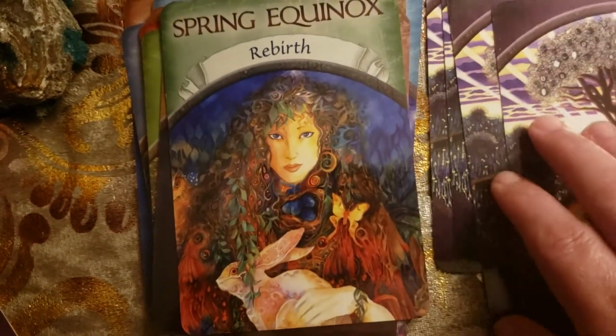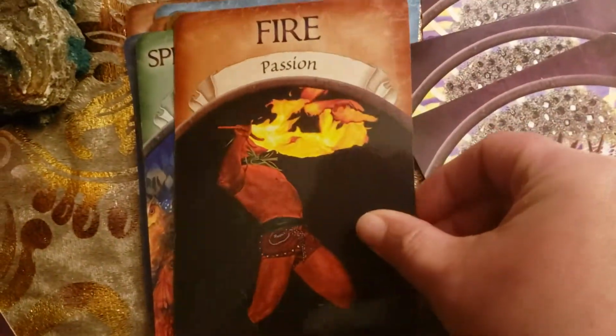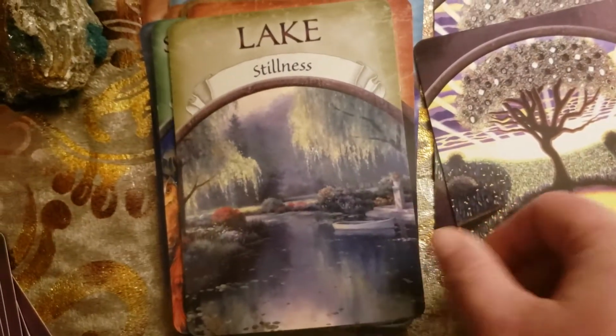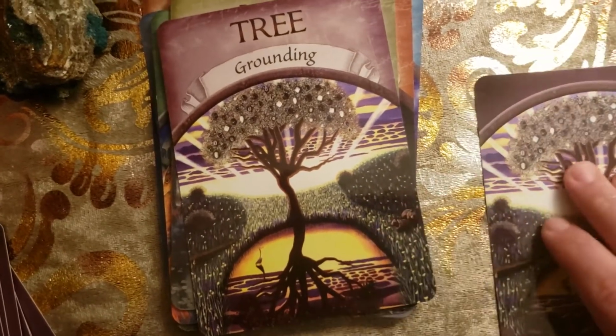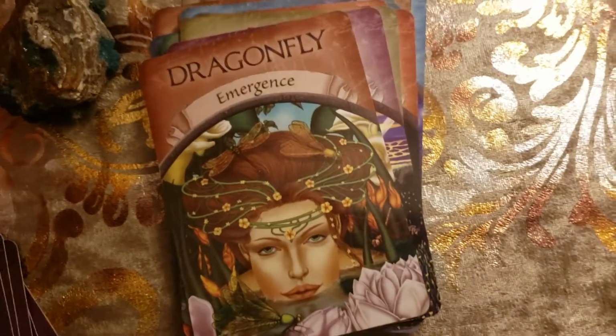Spring Equinox, Rebirth. Fire, Passion. Lake, Stillness. Tree, Grounding. And it's the same as the back covers here. And then lastly, Dragonfly for Emergence.